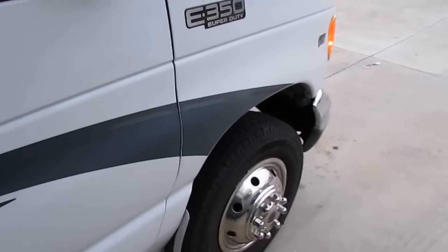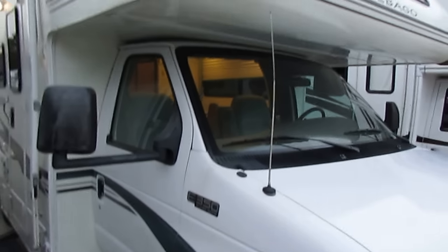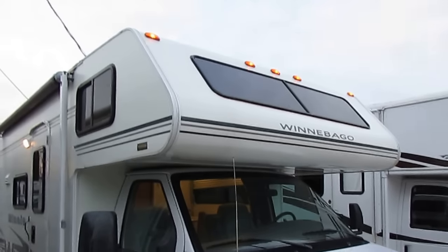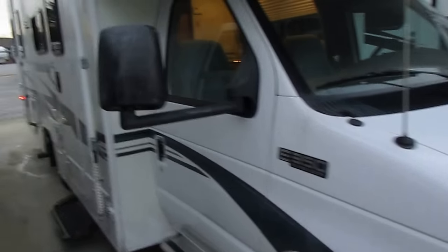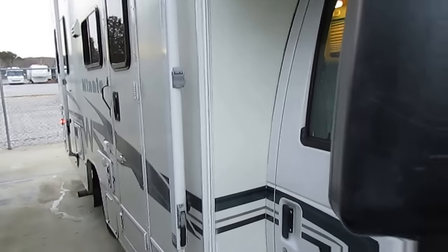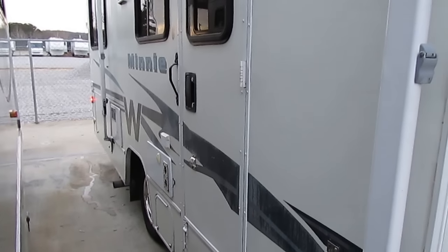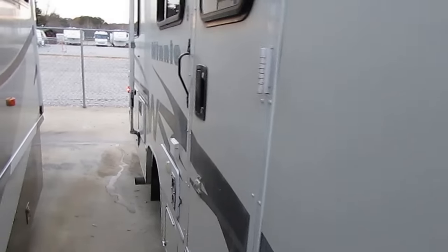That's a design. Cooper tires, almost brand new tires, so you don't have to worry about tires for a long time. Windshield's perfect. We're going to make sure the awning's perfect, which, as well as this thing's been taken care of, I can't imagine why it wouldn't. 24.5 foot long. Like I said, folks, if you drive this motorhome and you can't handle it, then you've got no business being behind the wheel of a regular car. Let's look inside this Minnie.